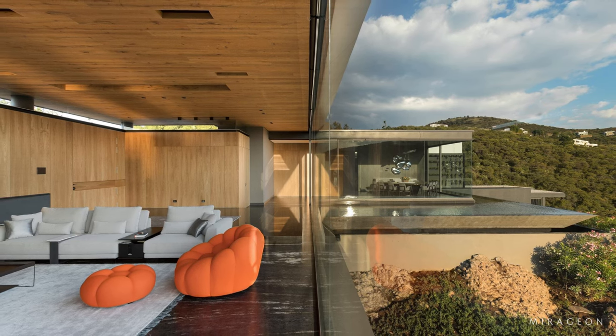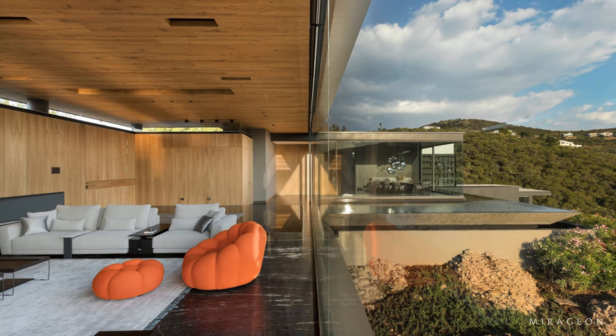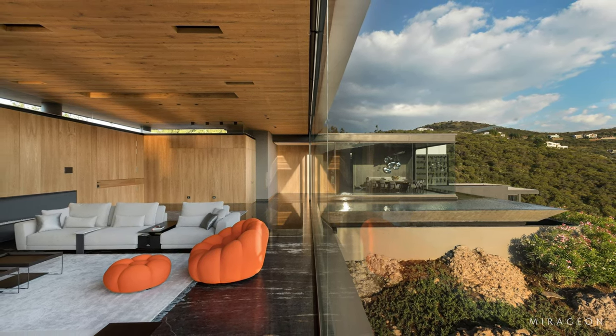Design furniture brands like Roche Bobois, highlighted by its iconic bubble in orange, Joker case group, and custom-made pieces by the architect team, take center stage in the interior spaces.